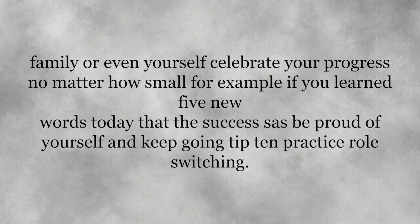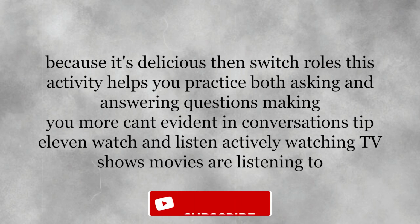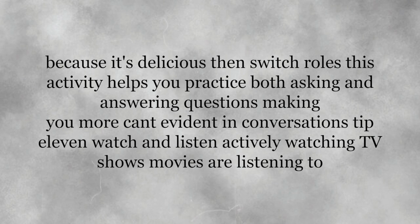Tip 10. Practice role switching. Role switching is a great way to improve your conversational skills. Take turns asking and answering questions with a partner. For example, one person can ask, "What's your favorite food?" And the other can answer, "My favorite food is pizza because it's delicious." Then switch roles. This activity helps you practice both asking and answering questions, making you more confident in conversations.